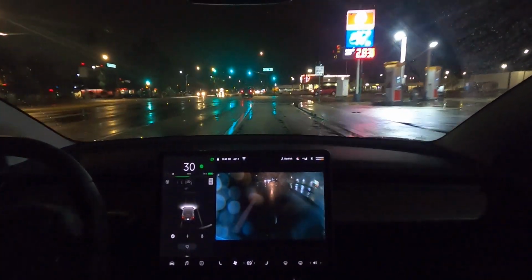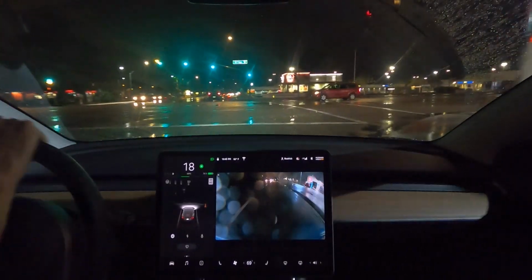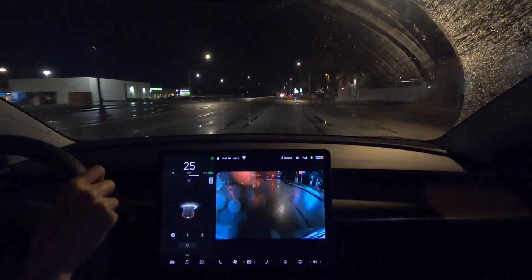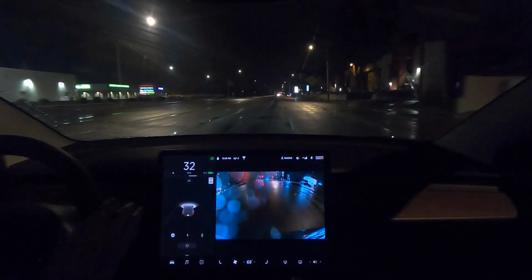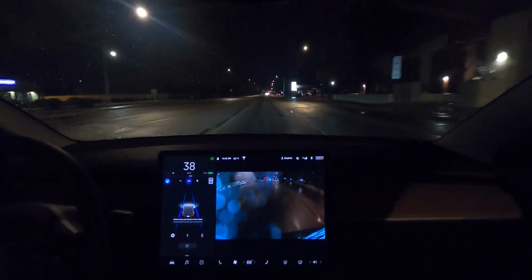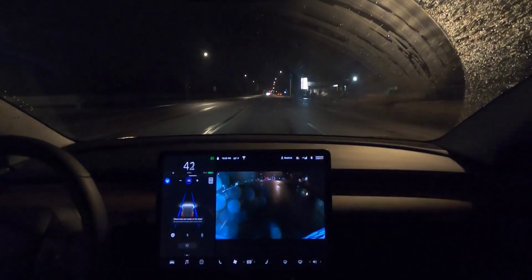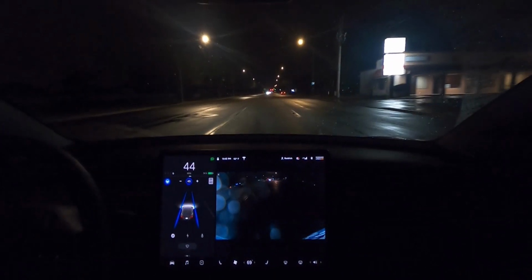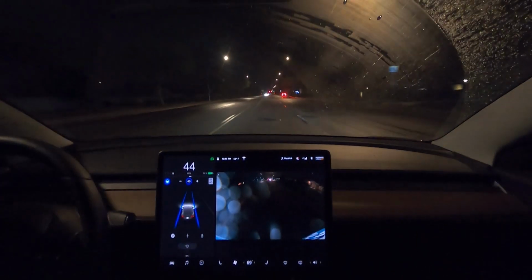I generally don't try to turn when I'm trying to do no interventions, although we've already stopped at lights and everything, so it's not like, I guess it's not necessarily an intervention, although it is, but it's not supposed to stop, so it's not really, you know, it's middle ground, whatever. Looks like the rain didn't really wet these roads too much.